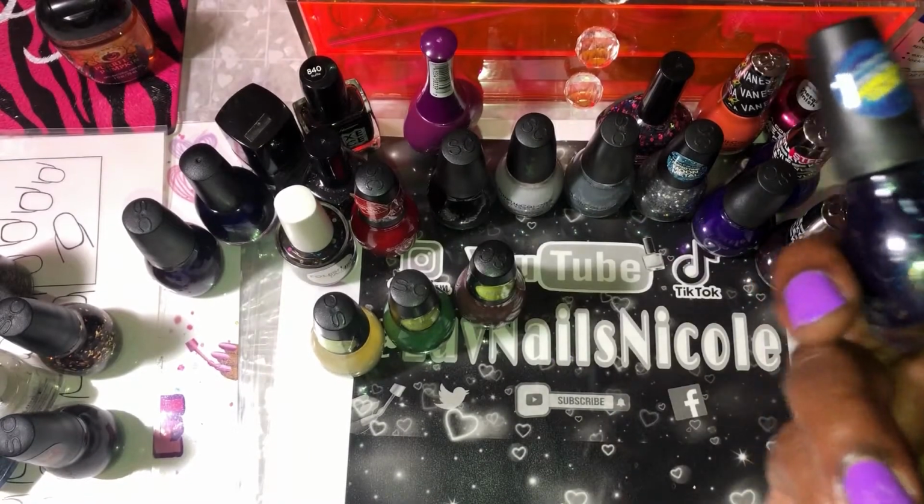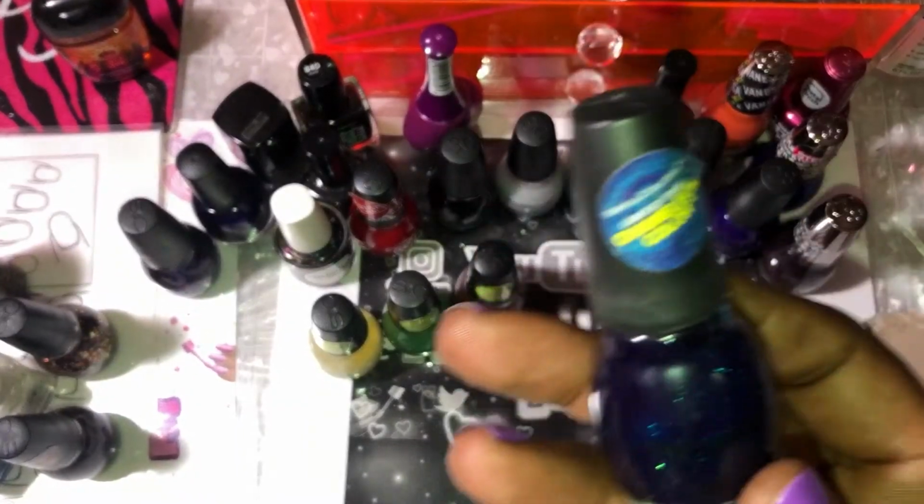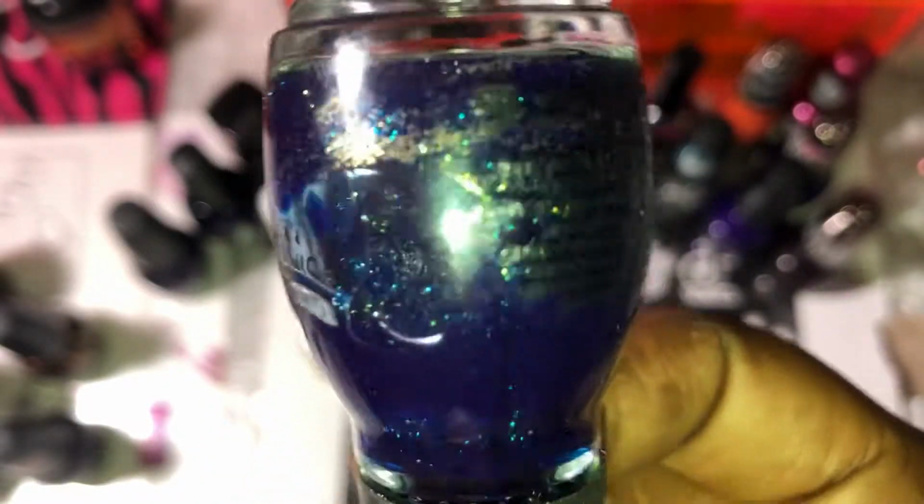These I have 2 of. I think I have 3 actually. This is the limited time Chameleon color, and it's called Nice Guys, but see how it's spelled. It's a really pretty color. It has some yellow golds or blues, something like that in it.